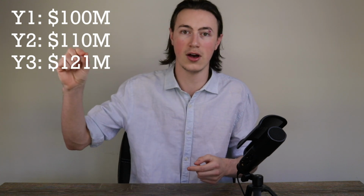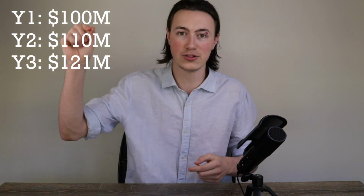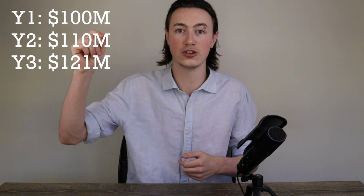And what that means is that their cash flows don't grow in a linear fashion. They don't grow in a straight line. They grow in an exponential fashion. So they start off slow, but as they compound, they start to shoot off. And that is what really great businesses are able to do.